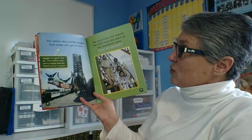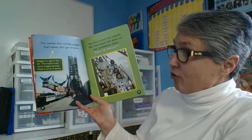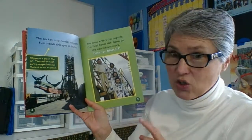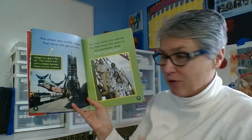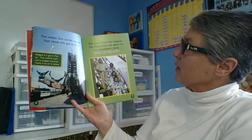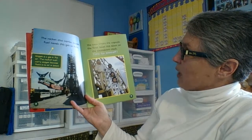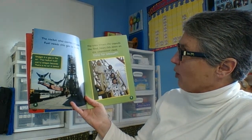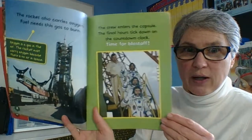The rocket also carries oxygen. Fuel needs this gas to burn, and we know there's no oxygen in space, so in order for the fuel to burn, they need to take oxygen with them. The crew enters the capsule. The final hours tick down on the countdown clock. Time for liftoff.